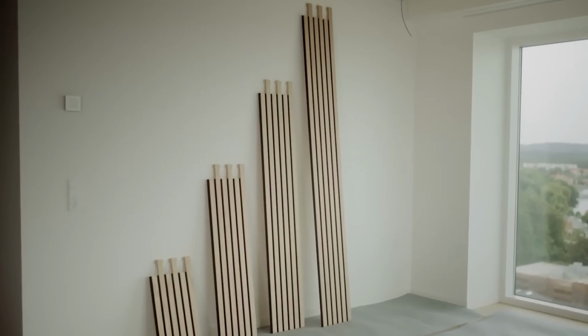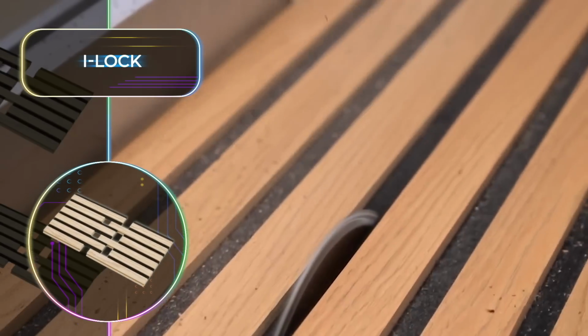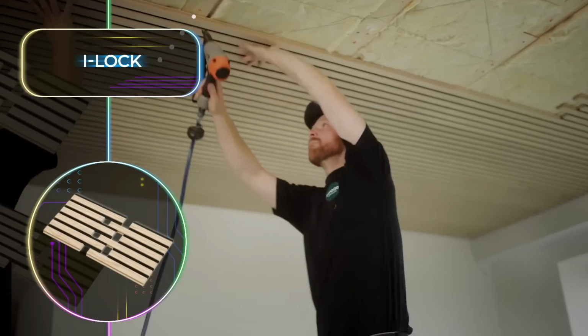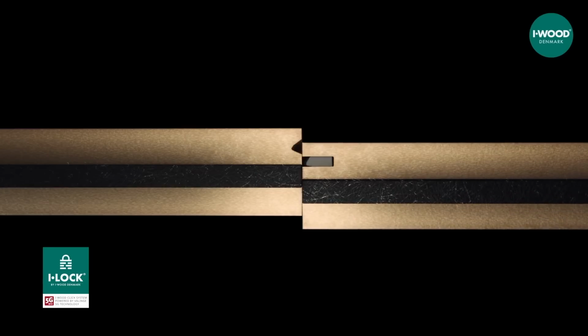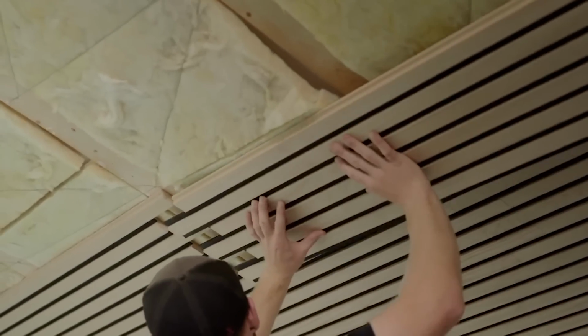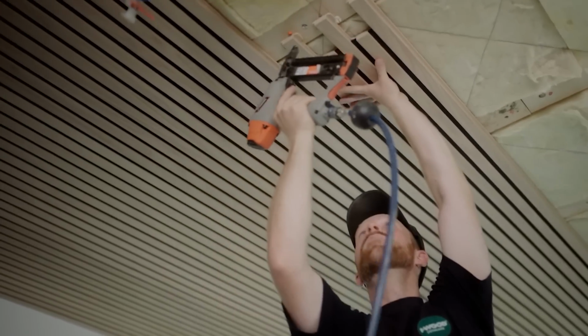iLoc acoustic panels are remarkably easy to install, with a 3-step process that can be explained as set, push, click. Once the panels align perfectly, you are greeted with a satisfying click and finish, and perfectly locked finger joints. This satisfying click comes from plastic clips at the end of each finger joint, which click into place both horizontally and vertically. Talk about a very secure joint.